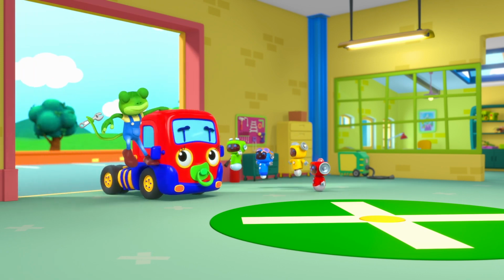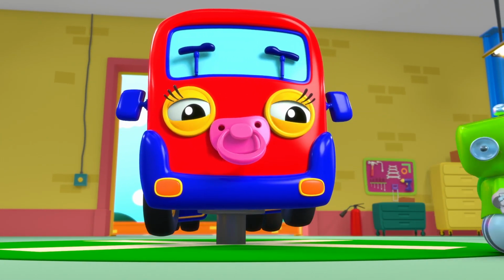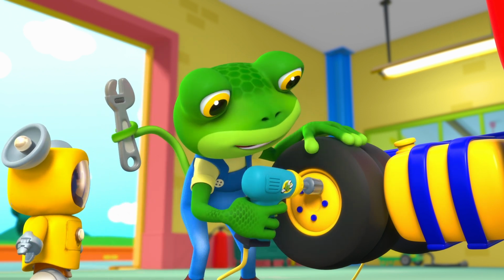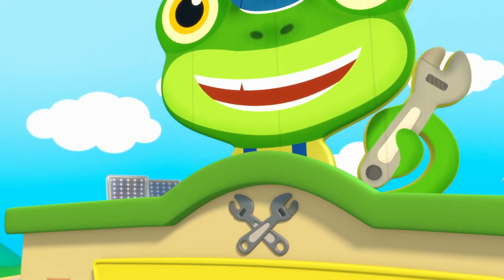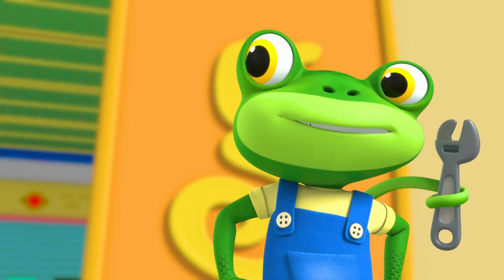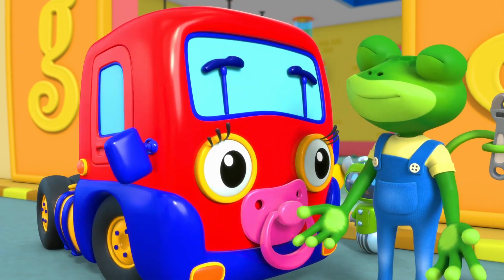Garage doors open at speed. It's time to help a vehicle in need. Have an amazing day, baby truck. You were so brave. You're welcome, baby truck.